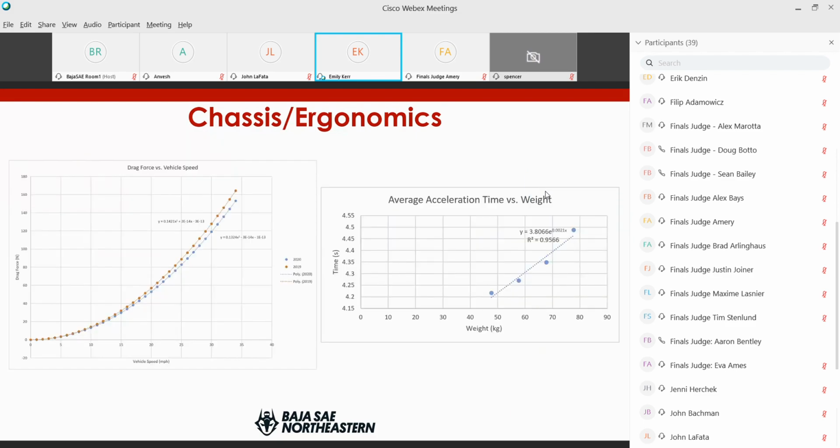Using our drag force model, we were able to quantify the impact of a reduced firewall area on the total drag force. We found that at 35 miles per hour, a smaller firewall yielded a 7% reduction in drag force compared to the 2019 vehicle. This works out to approximately 1/4 horsepower, which is significant considering we're working with a 10 horsepower engine.